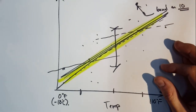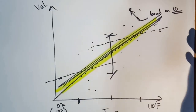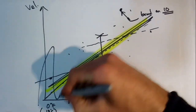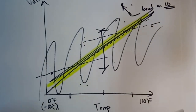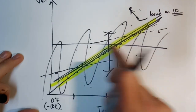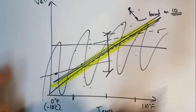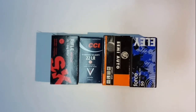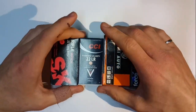Basically, the only way that I could fix it was to try different ammo, because I was looking for a solution that gives me a straight line, okay? Ammo that is independent of temperature. So that became the motivation to try these different types of ammunition.